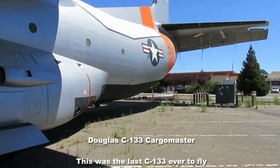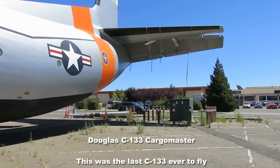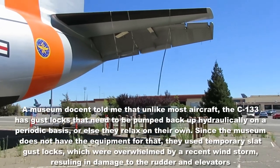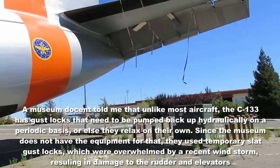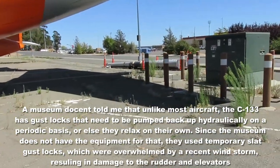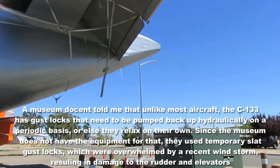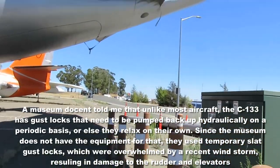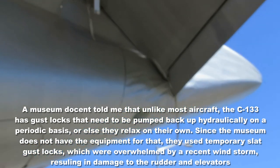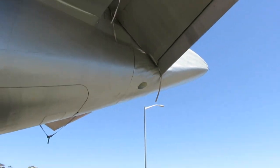Since I was here last, they've repainted it. It looks like they need to do something with the gust locks on the elevator. Looks like they're kind of coming undone. And the rudder is off of it at this time. Looks like it's laying down there on the ground. It kind of looks like it suffered some damage, doesn't it? It looks like the elevator came crunching down and dinged into the metal there. Not sure how that happened.